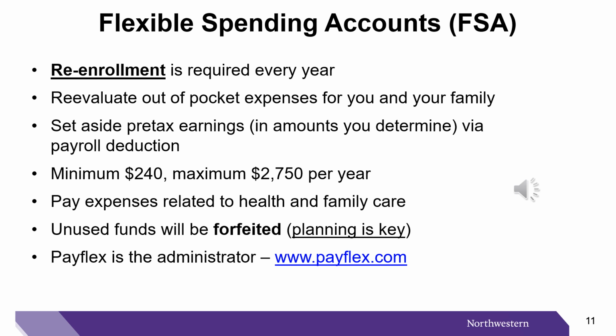Or, if you enroll in the Value PPO, you can contribute to a limited use healthcare FSA plan. You determine how much to set aside as an annual pledge from $240 to $2,750, then use these funds to help pay for out-of-pocket expenses like physician office copays, prescription copays, or dental and vision copays. Payflex is the plan administrator.